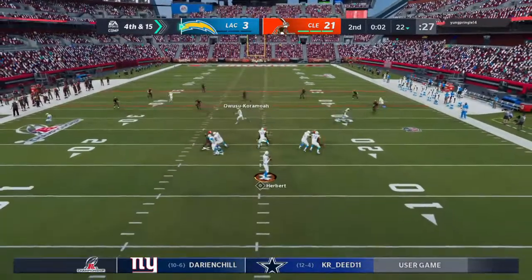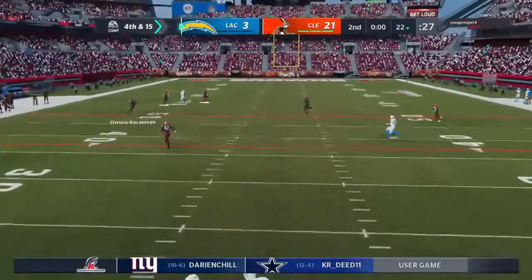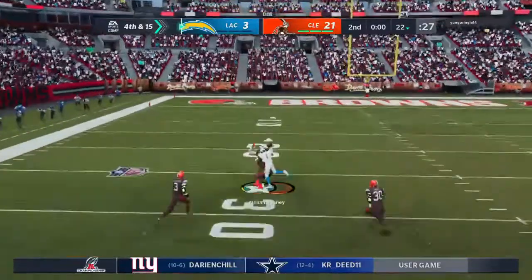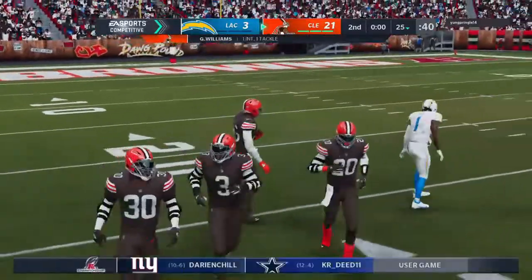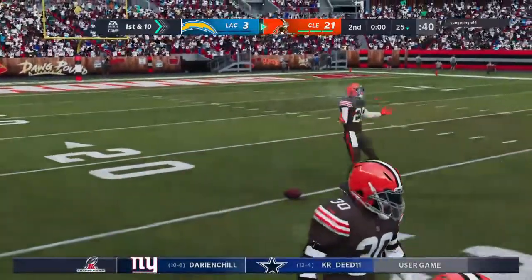The final shot before the break for Herbert. He's going to try and go deep again. And his pass is intercepted for the 4th time today. Greedy Williams picks it off.